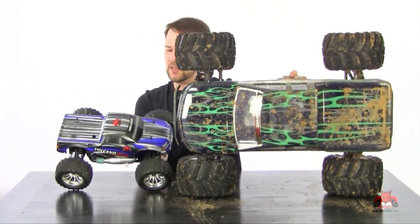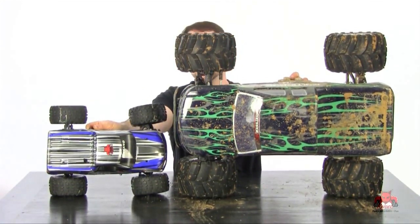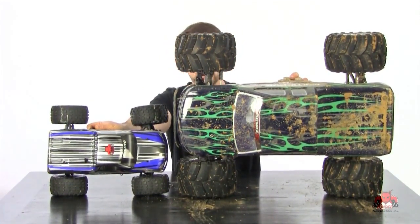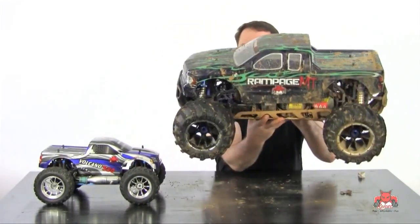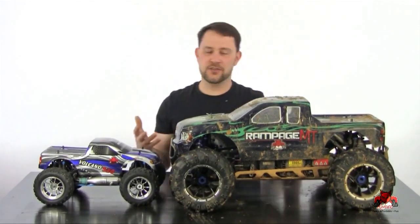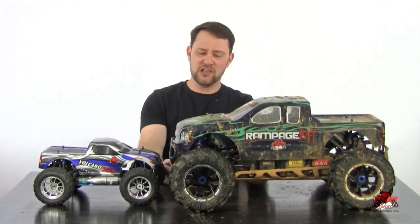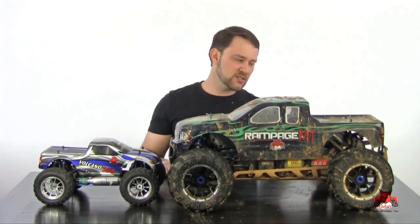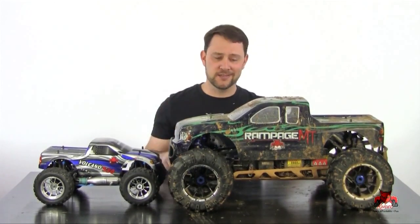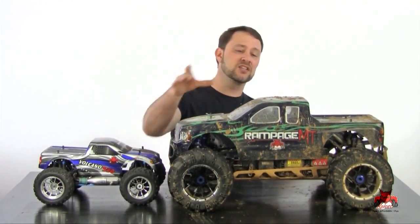And you can just see that the MT is enormous. This thing is huge. This also uses a 30cc gasoline engine, which is plenty of power. A lot of the competition actually use like 26cc. But this is a 30cc and it is a beast. Alright, let me go ahead and get the Rampage XT back up here so you can see the difference between the MT and the XT.